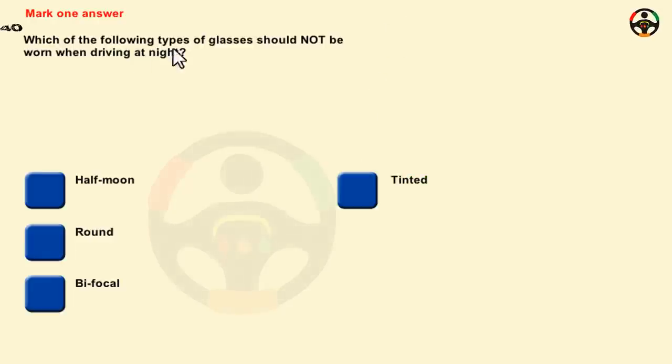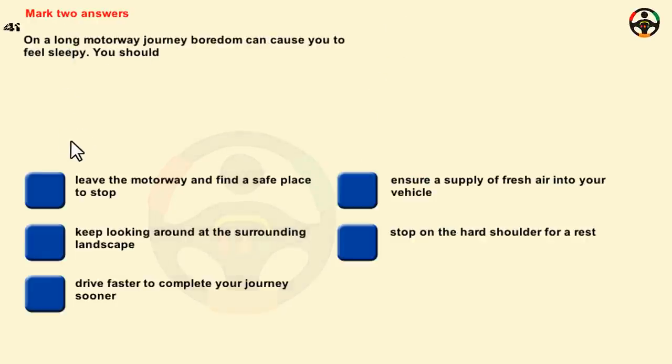On a long motorway journey, boredom can cause you to feel sleepy. You should leave the motorway and find a safe place to stop. Keep looking around at the surrounding landscape. Drive faster to complete your journey sooner. Ensure a supply of fresh air into your vehicle. Stop on the hard shoulder for a rest.